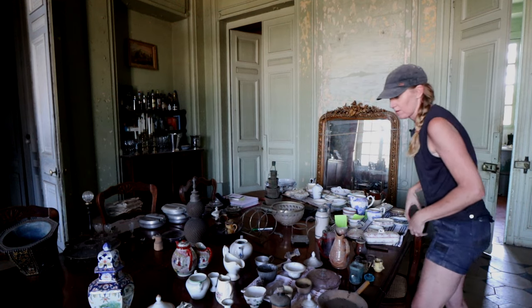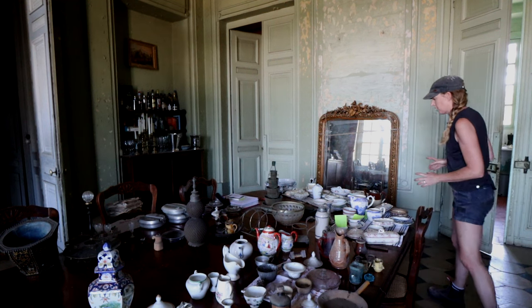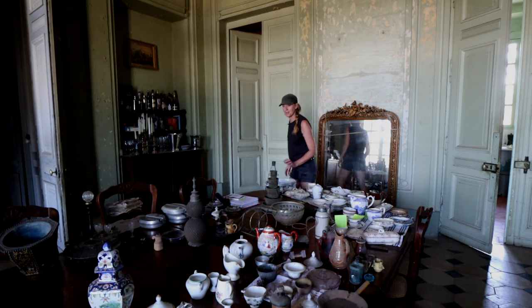There's just lots of stuff for us to go through. We found a new home for them in an entresol behind the salle à manger here. And poor Tobes has been pressed into service to clean it out. So I'm going to go see how he's going.